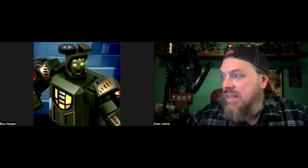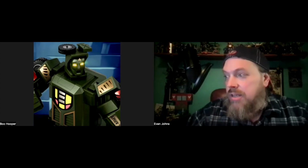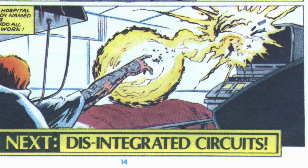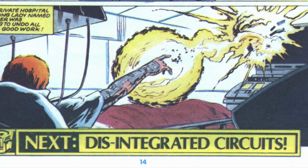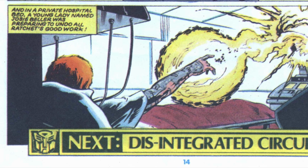And then in the last panel, we see a bedridden Josie Beller with an arm covered with circuitry blasting the monitor at the end of the bed. No way to thank the doctor.